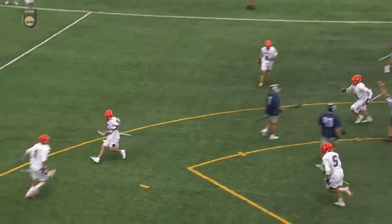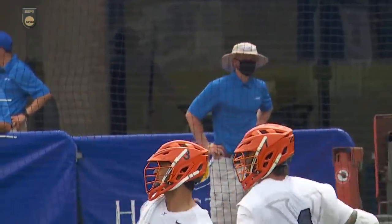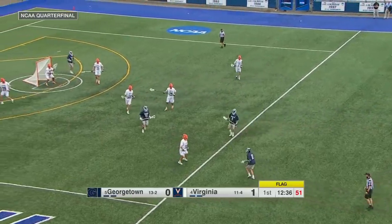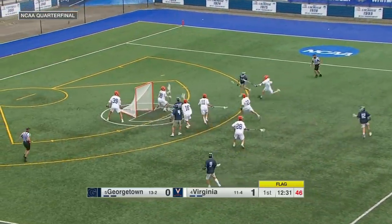Ian Laviano back on the island, his hometown. He gets the feed from who? The player I just mentioned, Connor Shellen. They might have the best goalie in the country in Owen McElroy. They clear the ball well. They dominate 50-50 ground balls, so this is a hit they could absorb.